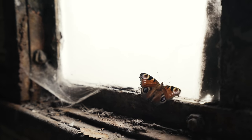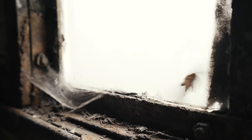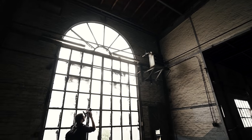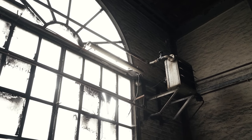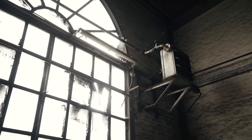He's confused. He just flew into the glass. Oh my God, no. He wants out of here. Oh no, he's trying to get out so desperately. He's going to die, flying into the glass like that. He's like, all right, I give up. These guys are not gonna hurt me.